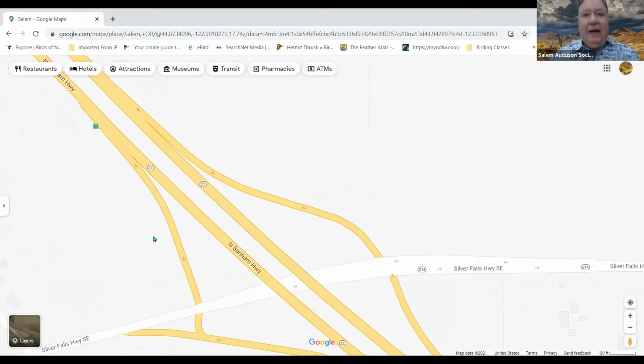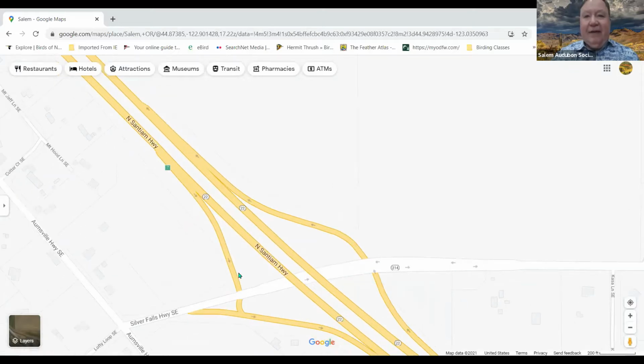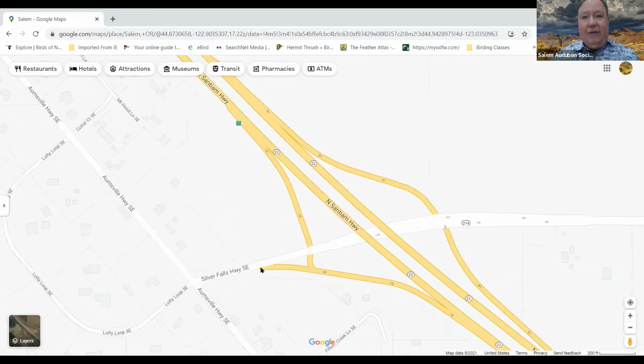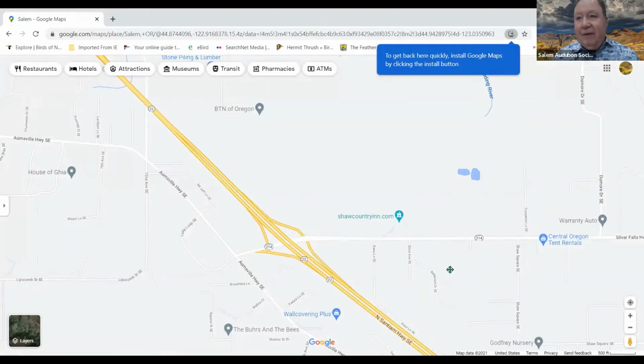So here's exit number 7, and you'll see it's the name of it. It'll have a sign here saying Silver Falls, and it's Silver Falls Highway. Just take it, and once you come down to the bottom of the exit, you'll take a left turn and just follow this road all the way up to the falls.